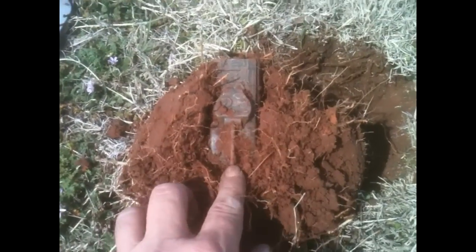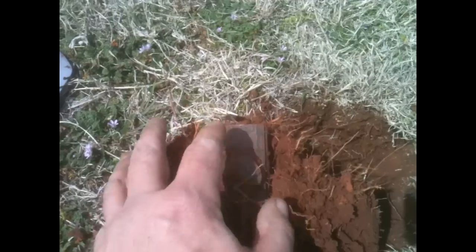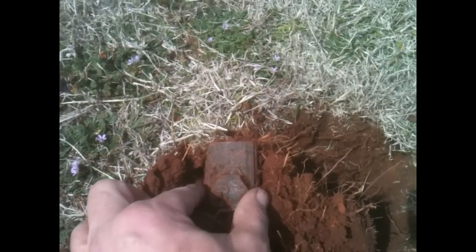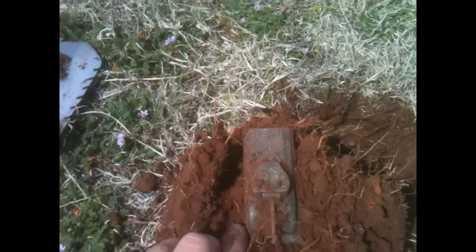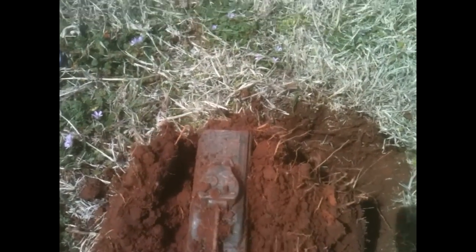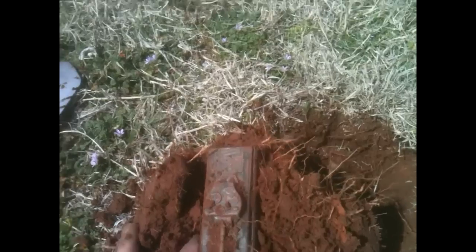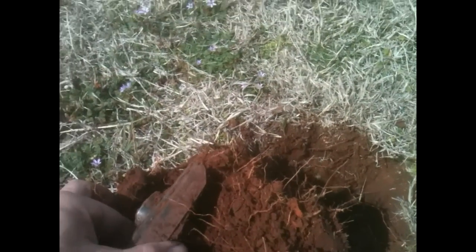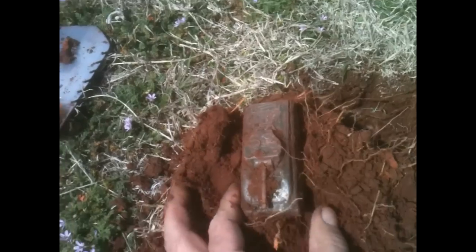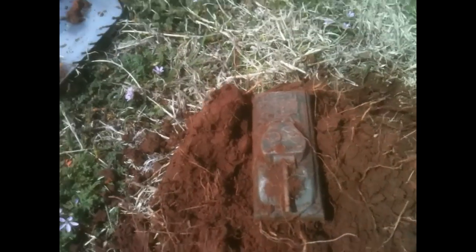All right, nice farm fresh tank. Can't believe I didn't beat that up. That's nice. I hope it's all there. Nice big metal tank. Oh yeah. All right, we'll get a picture of it. I'll dig it out. That's nice. Cool.